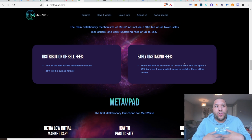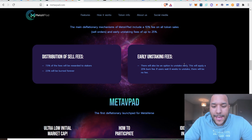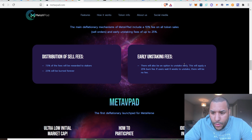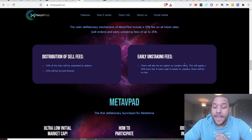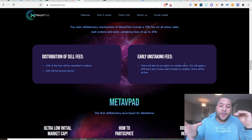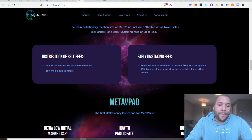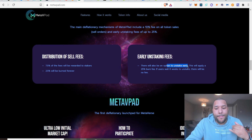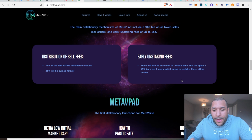Now, some people, when they do launchpads, they get in with these metaverses, they want to sell their tokens, they want to unstake. If you unstake, they're going to take 25%. Whoa, hold on. This will apply a 25% burn fee, so they're going to burn 25%. This is a seriously deflationary token. You may see price be stable. I couldn't see it dropping crazy, because if they're doing this in part of the contract where they're constantly burning, it's either going to keep the price stable or the price is going to continue to rise. So I probably wouldn't do that. I wouldn't unstake early when I've got my MetaVPad token staked, because I don't want to lose 25% of whatever it is. I'm happy to wait patiently.